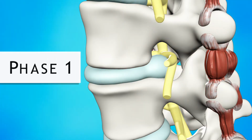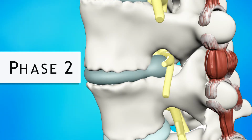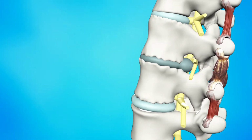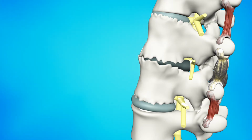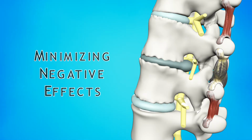If ignored or left untreated, the spine can degenerate into phase 2, where adjacent joint surfaces thicken, roughen, and bone spurs begin to form. The body will continue to deposit calcium to help splint these unstable joints. Function and range of motion decrease if this progressively worsening condition goes unchecked. In phase 3, the body deposits enough abnormal bony growth to fuse the unstable joints. Like some cancers or heart disease, pain or obvious symptoms may still not be present. Chiropractic care at this late stage is more focused on minimizing the negative effects commonly associated with these types of chronic problems.